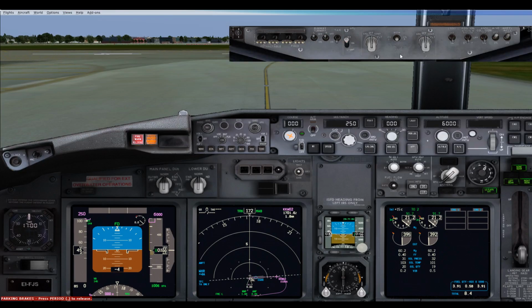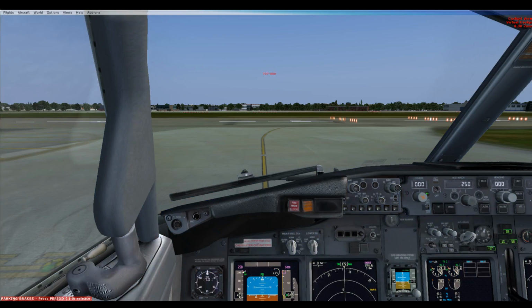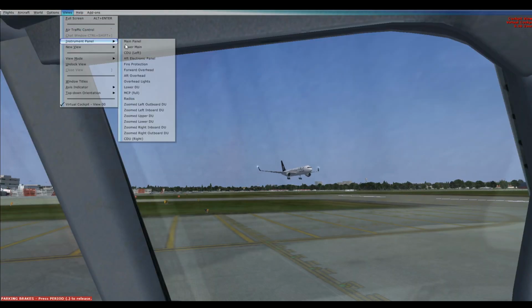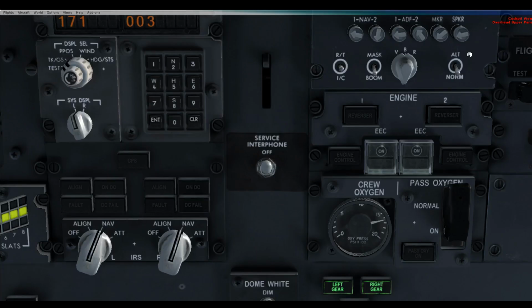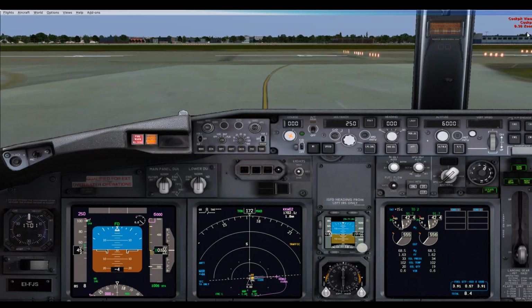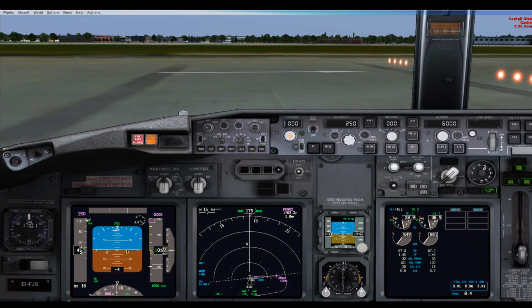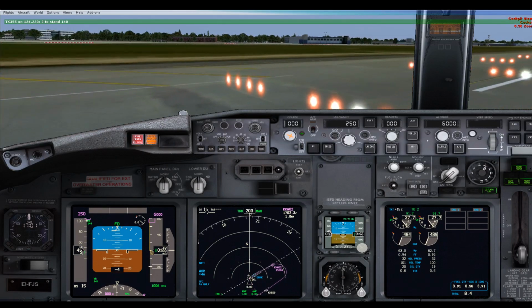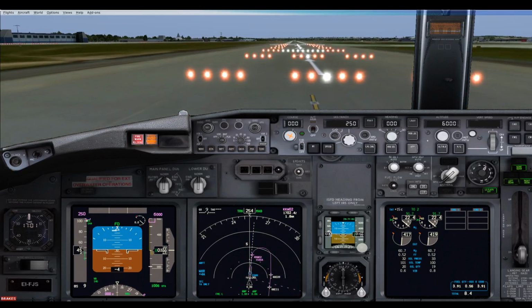Super 69, giving way to an EasyJet A320, follow him on Papa for holding point Alpha. You got the holding point Alpha there, can you please? Super 69, taxi Papa, hold short of Kilo, giving way to an EasyJet A320 on Kilo, follow him out to Papa November and then hold Alpha 3 for Speedbird 2. Speedbird 69 out.